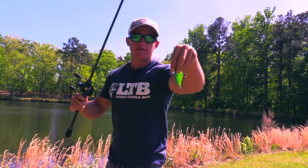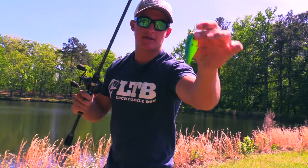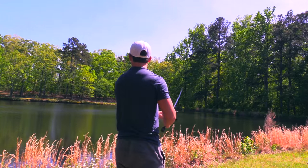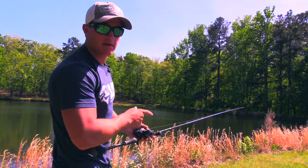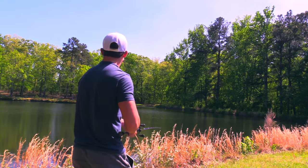So right now, I have this crankbait tied on, a 6th Sense crankbait. It's a little square bill, has a lot of rattle to it. I really like it. Let's see what we can do. I actually see a bass swimming right here next to the stump. I guess he's kind of near his bed. Let's see if I can catch him.